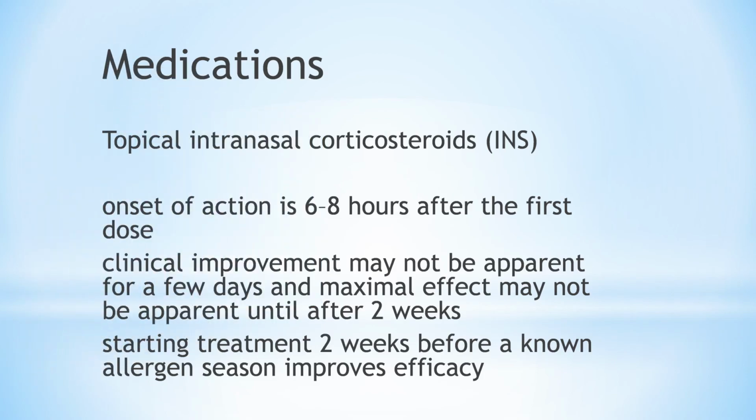The onset of action of topical intranasal corticosteroids is 6 to 8 hours after the first dose, and clinical improvement may not be apparent for a few days, and maximal effect may not be apparent until after 2 weeks. Starting treatment 2 weeks before a pollen season improves efficacy.